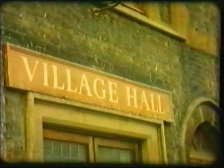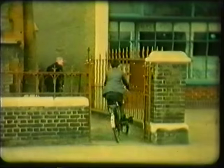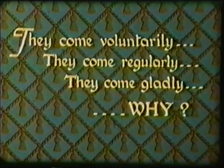This is a village hall in the north of London. It's typical of the meeting places in which Crusader classes gather: cafes, school halls, village halls, anywhere, in fact, where there's a piano and where boys can come together. As you see here, they come together in their hundreds and in their thousands, the more so as boys are often not interested, alas, in their Sunday schools. And there we have a mission field all of our own.